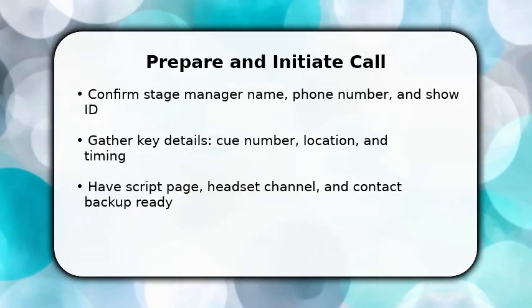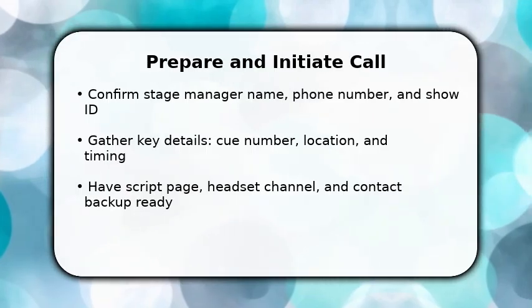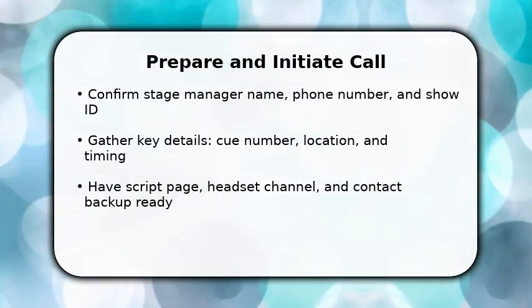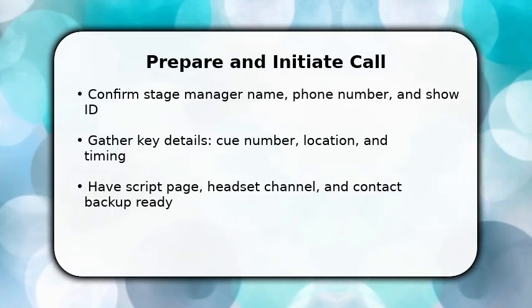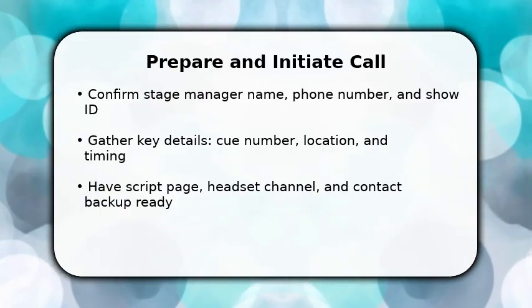Once confirmed, state your role, the queue number, and precise location on stage. Speak clearly and crisply. Use headset channel only if already connected. Make sure to mention any safety concerns up front so they can prioritize the response.